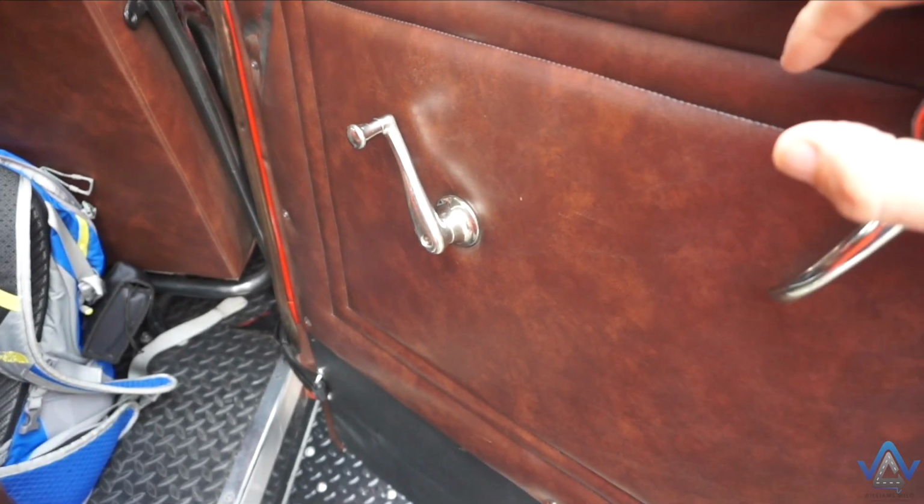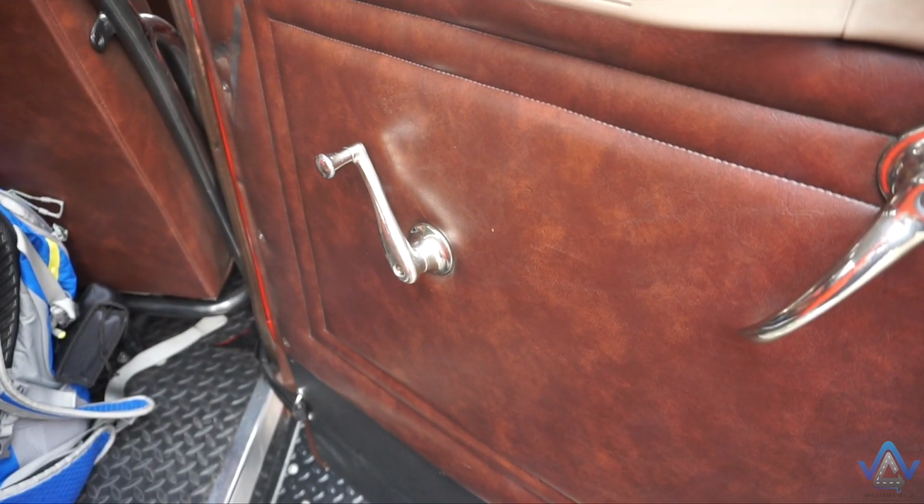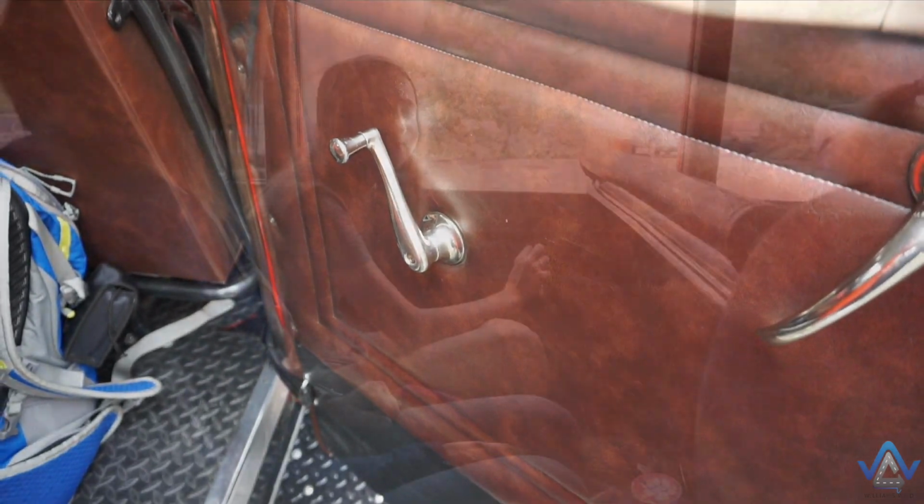So Bryce is wondering what that handle there does. He's never seen one of those before. Yeah, it comes with a new contraption.